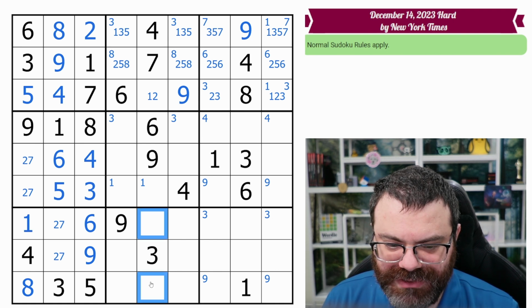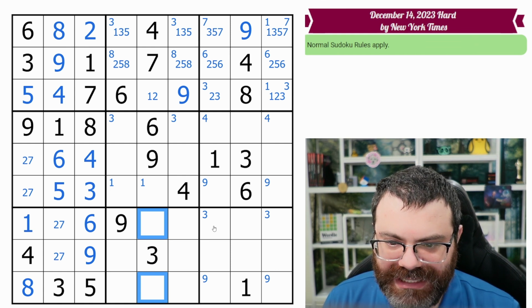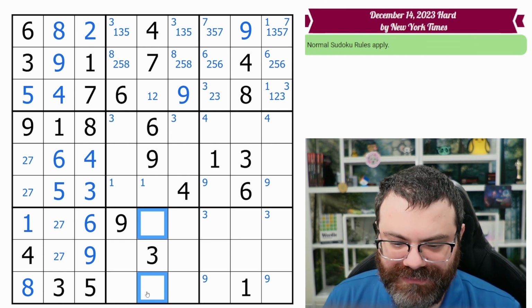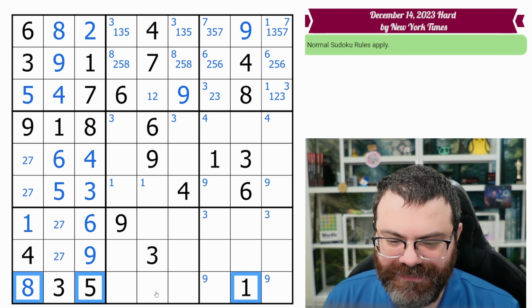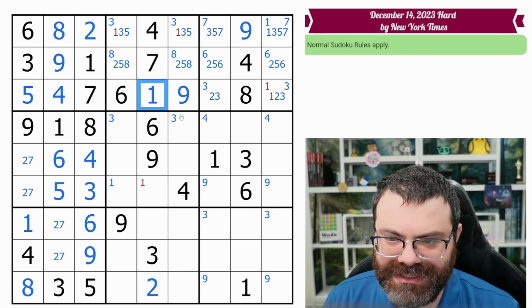I noticed neither of these are 1, and the column needs a 1. So what's remaining? 2, 5, and 8. Well, that's convenient because this can't be 5 or 8. So this is not 1, 5, or 8. So this can only be a 2. It's a naked single. That makes that a 1.